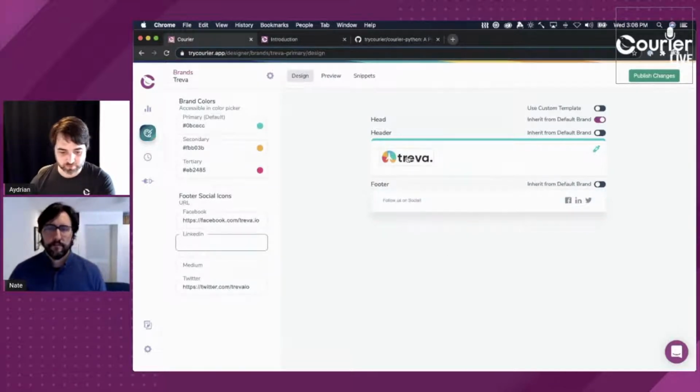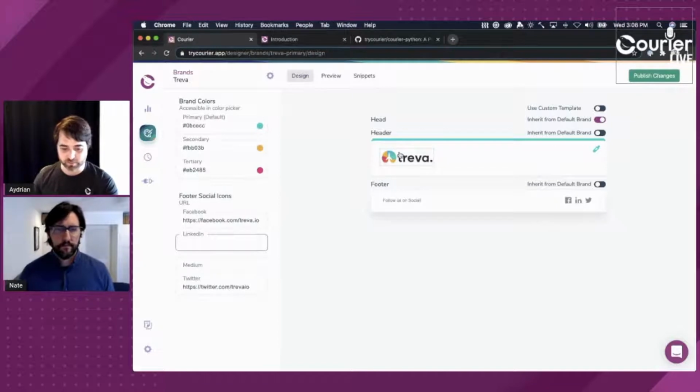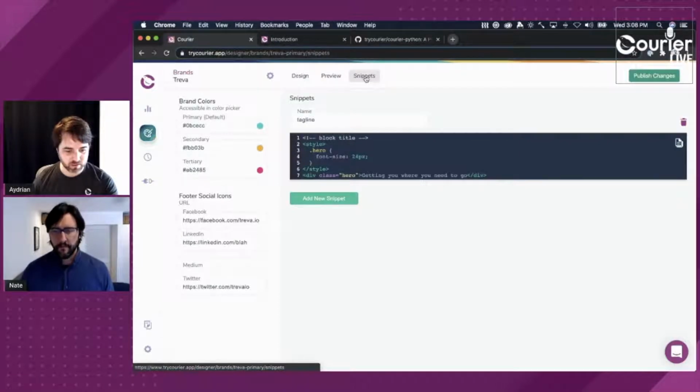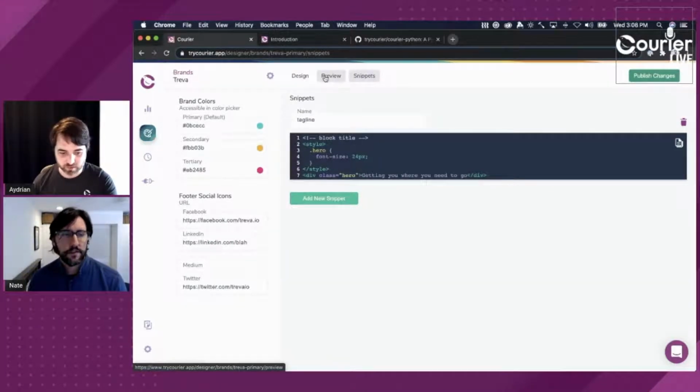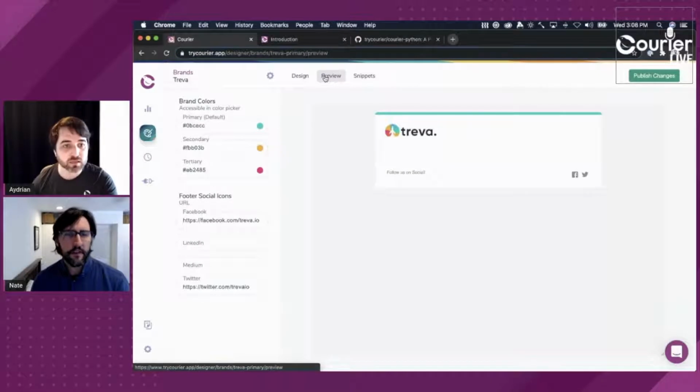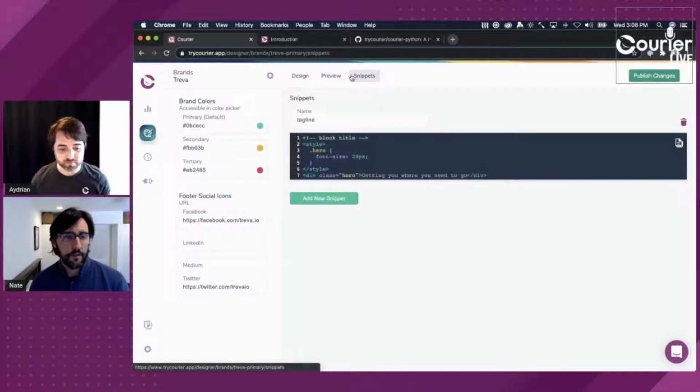Cool. And so, we basically set up our header, we set up our footer, and then we have snippets. And those are pieces of code that we can pull into a template block. Just another way to make things easy to pull in, so you can design it once and use it across multiple notifications. Cool. And then we can preview it. Sorry, they accept variables, right? That's right. So that allows you to have a block that you can reuse, and then you can customize it as well.